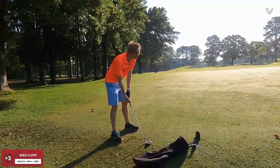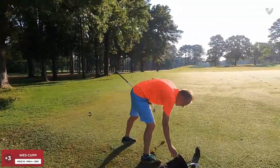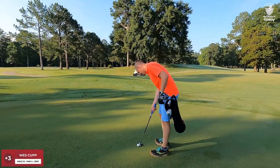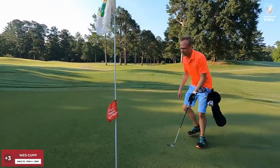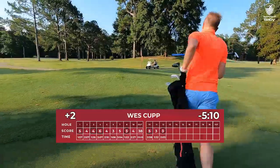Just taking the fastest route. Although, I think there's an argument to be made for avoiding your line, first of all, because it could legitimately affect the roll of the ball, and second of all, because I'm taking a couple extra seconds to read your putt as you walk by it doesn't seem like a bad thing to me. Right. Oh, Wes. Great. That is a birdie for Wes Cupp, and he's now 3 under speed golf par.